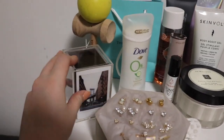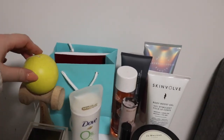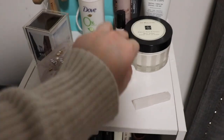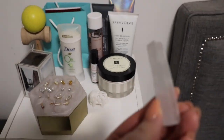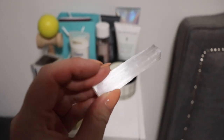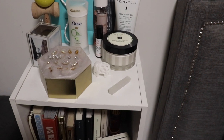I keep it on my favorite, which is this one in Dumbo. This is from, Kendama? It's from a marketing conference that we had. This is a little elephant my friend got me from, ooh, I almost dropped it, from India. And then a thing of selenite, because it keeps me calm. I'm not huge into crystals, but I just love crystals in general. I'm not crazy about it. I'm not Spencer Pratt level. I just think they're pretty.